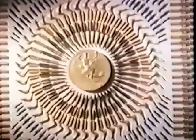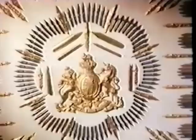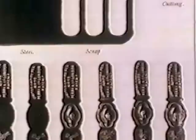Enter the steel nib. The lavish curves of the copperplate strangle the goose quill after 2,000 years of service. Steel nibs took over, mass-produced by the engines of the Industrial Revolution.